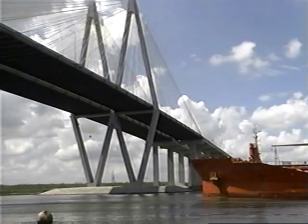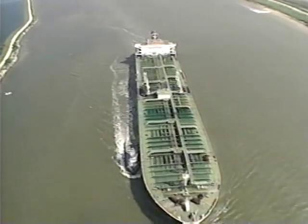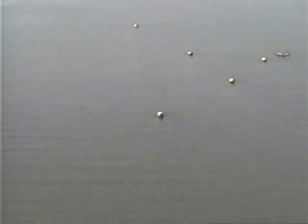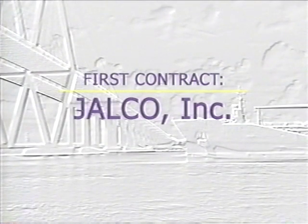Over 300 vessels crossed through the project location on a daily basis. The largest oil tankers, with their tugboat supports, take up over half of the available width of the channel. So, with only 5 12-hour closures allowed for the entire contract, the process began. The first contract was bid on, but not awarded to Jalco Incorporated because of several obstacles within it.